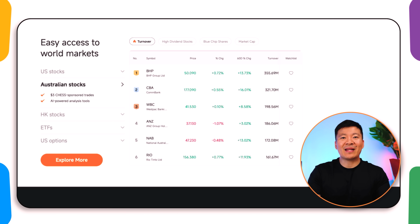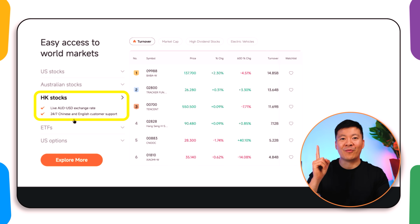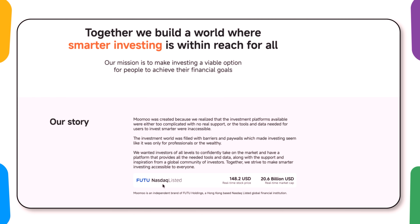Moomoo is an investing app that lets Australians buy and sell Australian shares and ETFs, US shares and ETFs, and Hong Kong stocks, all from one platform. In Australia, the platform is operated by Moomoo Securities Australia, which holds an Australian financial services license. This means the company must follow Australian financial regulations designed to protect investors. Moomoo is also owned by Futu Holdings, a global fintech company listed on the Nasdaq on the US stock market with a market value of around 20 billion USD.